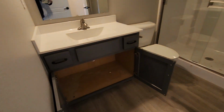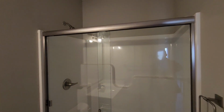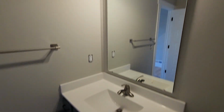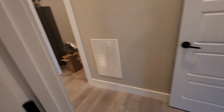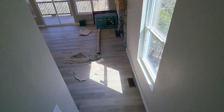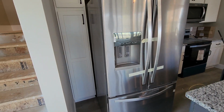Same treatment for the bathrooms. Showers are very cool with the glass doors, with metal trim and everything. Let's head down to the lowest level. This guy, closet. And back to the kitchen, there's the refrigerator.